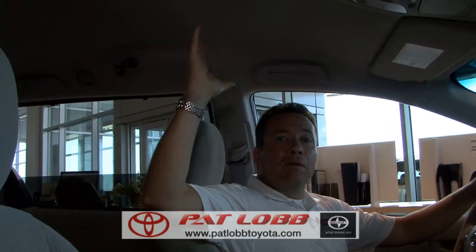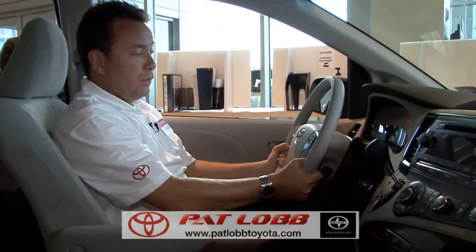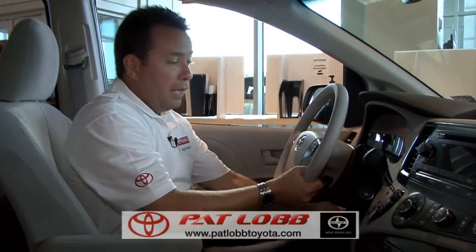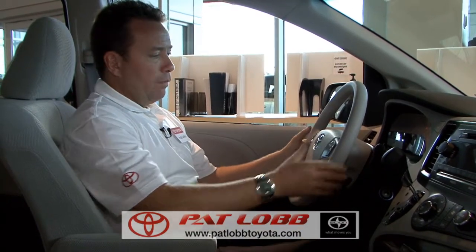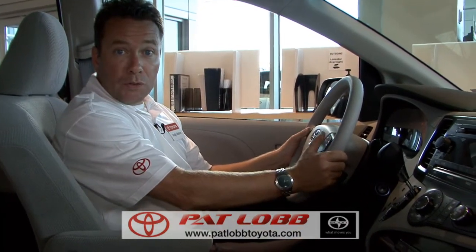As I join you in the interior of the Sienna, the first thing you're going to notice is the great space. We've got a high roof line which offers great headroom, ease of access in all rows, but I also want to talk to you about function and convenience and comfort. Starting with a tilt and telescopic steering wheel, which is standard on every one of these Siennas, gives you great versatility in setting yourself up for a comfortable driving experience. We've also got audio controls on the steering wheel.